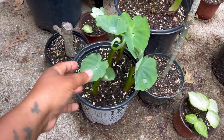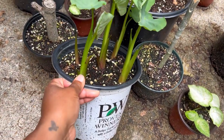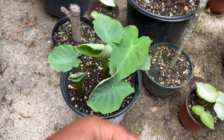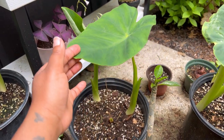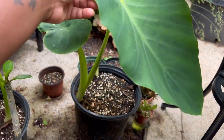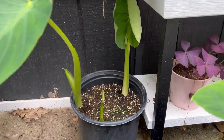I didn't do anything different, and they're just slow. So here's a pot of elephant ear. This is just one bulb. So one bulb in this pot produced all of these shoots. So this will be a nice full little plant. Here is another elephant ear, looking gorgeous. We've got a big one in the pot here, nice big leaf. This one back here is doing really well.